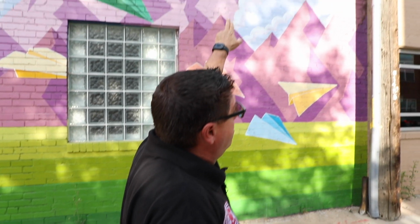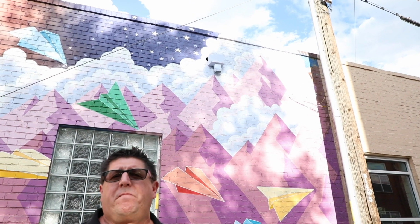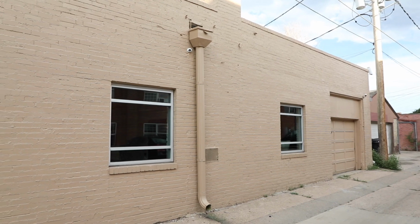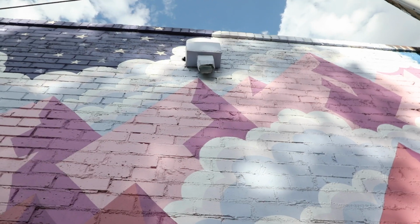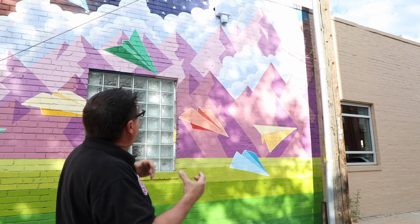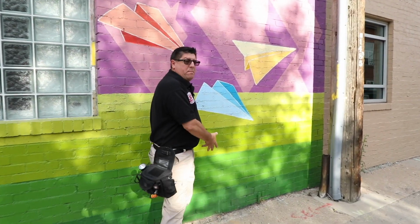I have a scupper here coming out of the building. A scupper is a roof drain. That really should extend out. You'll see the scupper that's further down the line. That's beautiful. That's got a nice wide pan and an awesome downspout. This particular scupper here is small. We'll see some openings around it, so it probably leaks a little bit. And then on top of that, we're just evacuating our water straight down on the building.